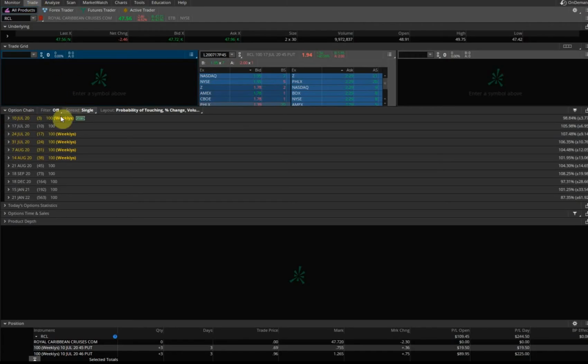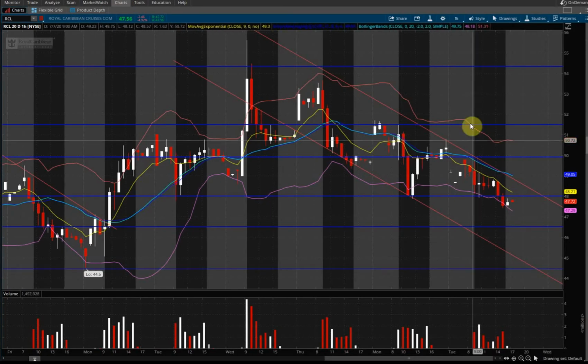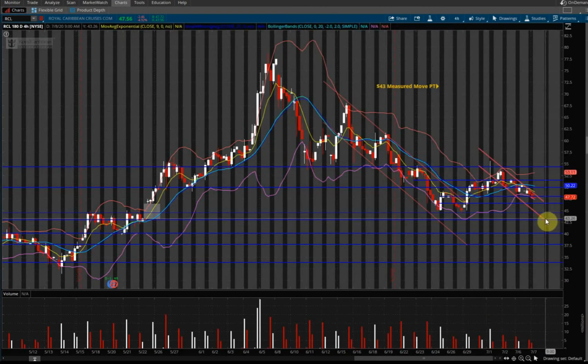If you want to be risky, you'll have a higher risk and higher reward with this week's expiration. So let's say I think it's going to go even lower. Let's say I think that RCL is going to go down to this bottom trend line tomorrow at $43 per share.